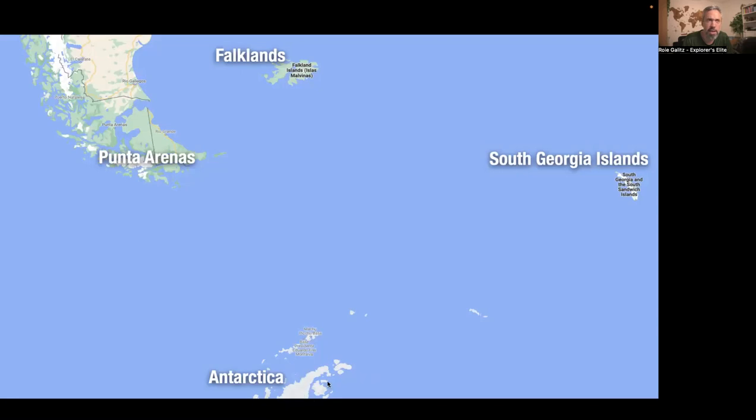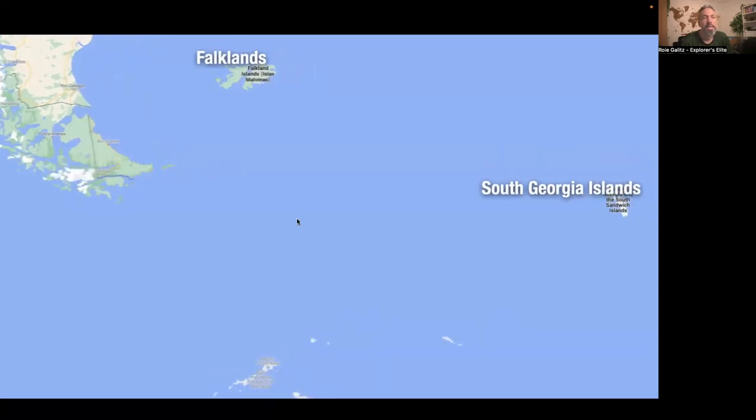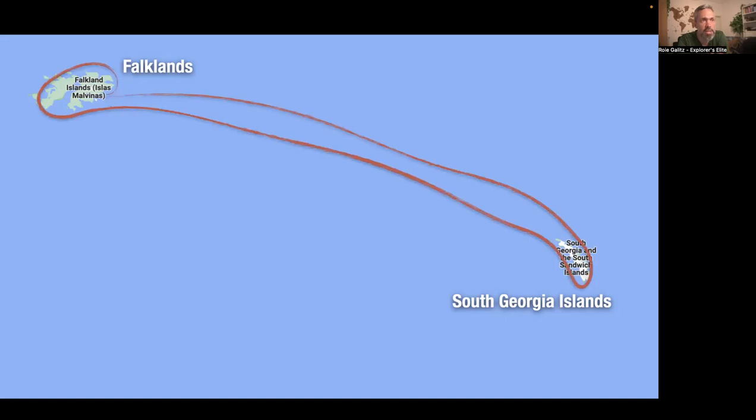Antarctic Peninsula down there. So the way we get from the Falklands to South Georgia, because there is no airport in South Georgia, is only by boat, by ship. So we board our ship in the Falkland Islands from Stanley, and from there we go around the Falklands, head all the way to South Georgia, and then back to the Falklands. So this is the way to get there.